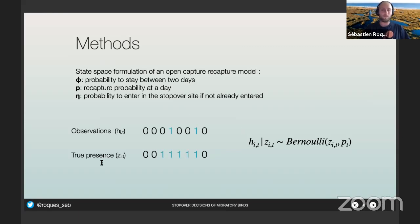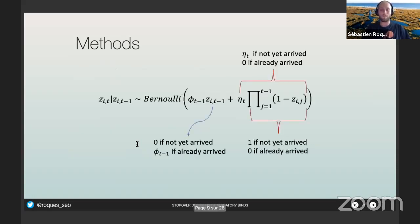Let's now just focus on the true presence of the individual, or how you can move from one day to another. It's also a Bernoulli trial with 2 main parts. We have the left part with phi and z. If the bird has already arrived in the stopover area, the left part applies and is equal to phi. And if the bird has not already entered the stopover area, it is the right part that applies and is equal to eta. So it's simple, it's just phi or eta, depending on whether the bird is already here or not.